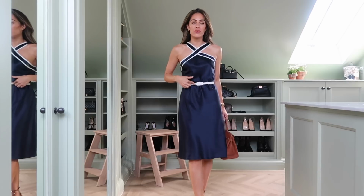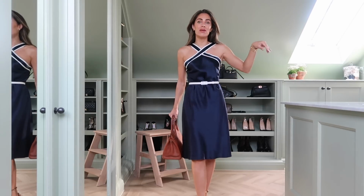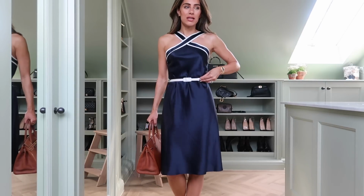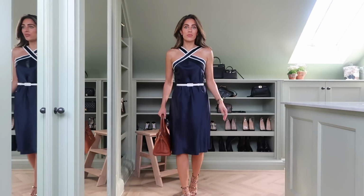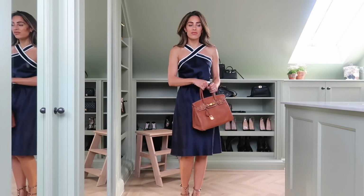And this is something I do in my wardrobe a lot. If a dress comes with a belt, I take the belt off and I put it in my belt drawer so that I've always got it to hand, because this is from another dress that I got at New Year's, and it's perfect. It's white, it's understated, it's covered, so it works really well with this particular outfit.